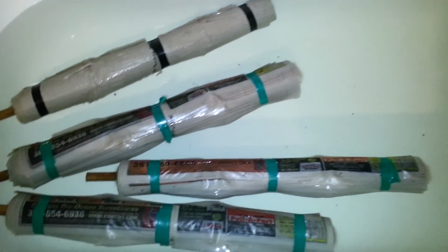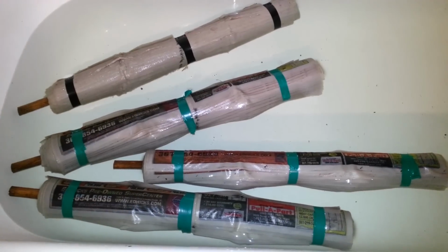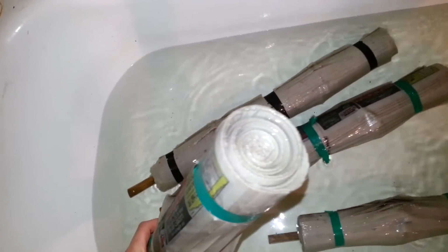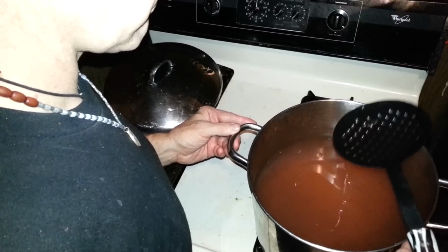We have some rolled wet newspaper. As you know, the rolled wet newspaper is a great way for us to get an idea of how we're going to cut with this blade, where the sweet spots are, exactly what kind of power we need to use with this blade. It really helps us a great deal. So we have that soaking and ready to go for you.